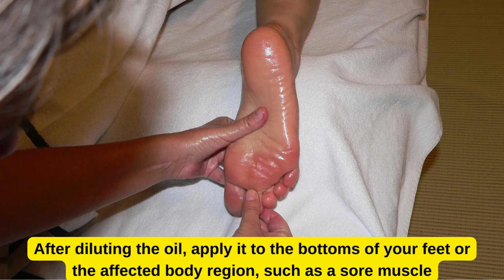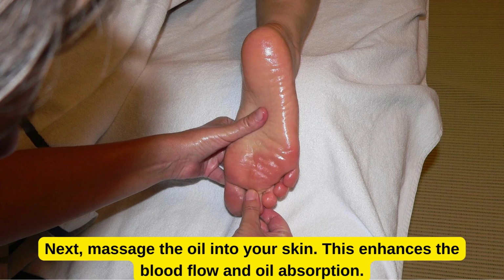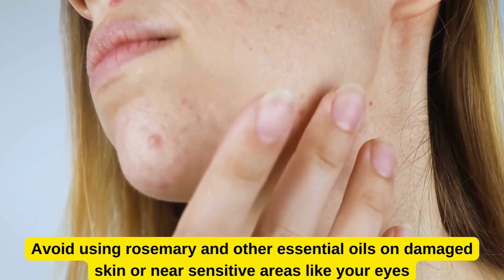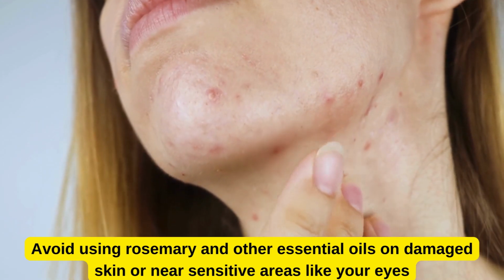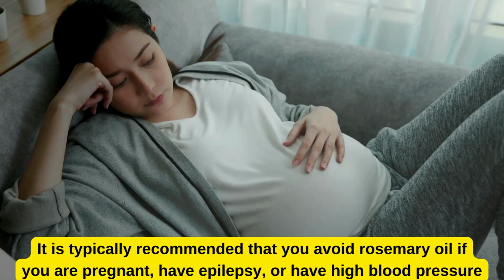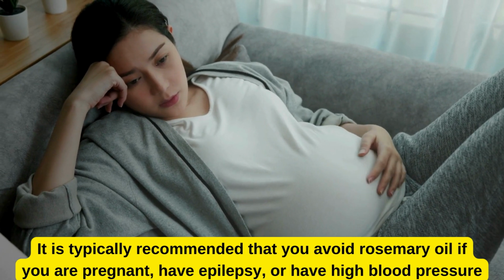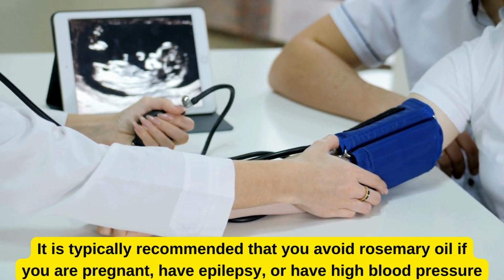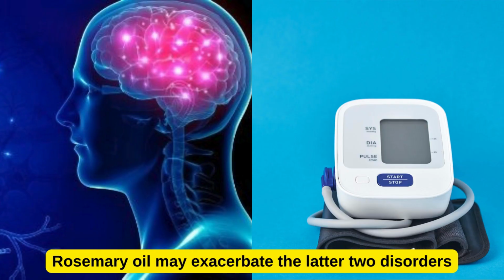After diluting the oil, apply it to the bottoms of your feet or the affected body region, such as a sore muscle. Next, massage the oil into your skin. This enhances the blood flow and oil absorption. Avoid using rosemary and other essential oils on damaged skin or near sensitive areas like your eyes. It is typically recommended that you avoid rosemary oil if you are pregnant, have epilepsy, or have high blood pressure. Rosemary oil may exacerbate the latter two disorders.